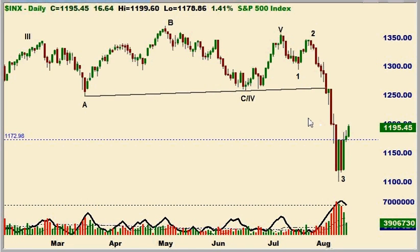Well, it didn't work out that way, obviously. Here's that 1285 area. We plummeted right through. That said, we never did issue a buy signal at that 1285 area. It did hold there briefly, but we never got confirmation. We never got higher lows and so on and so forth. I believe even on an hourly chart.